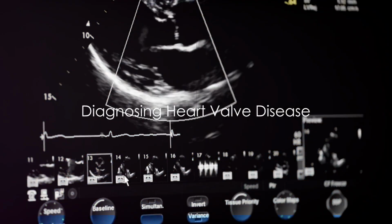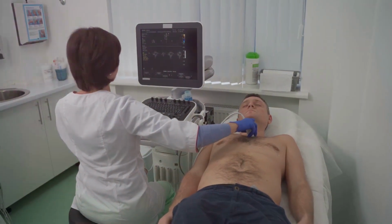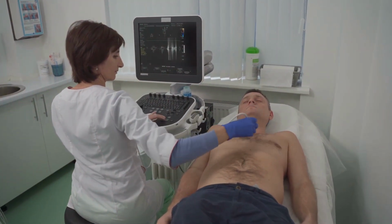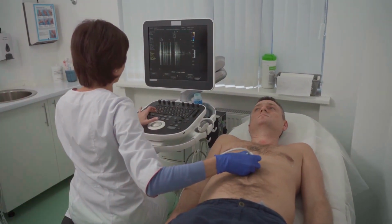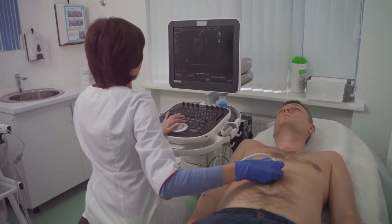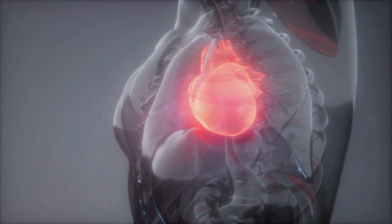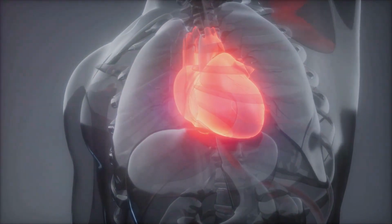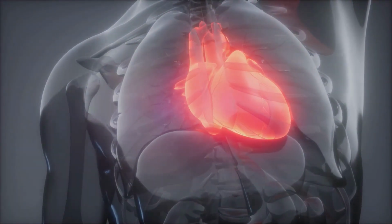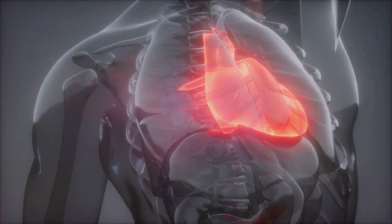How is heart valve disease diagnosed? Well, the diagnosis process can involve a variety of tests. One common test is the echocardiogram, which uses sound waves to create detailed images of the heart. This allows doctors to see the heart valves in action and identify any abnormalities. Another test that may be used is cardiac catheterization. This involves inserting a thin, flexible tube into a blood vessel that leads to the heart. It can provide a very detailed look at the heart's valves and chambers.